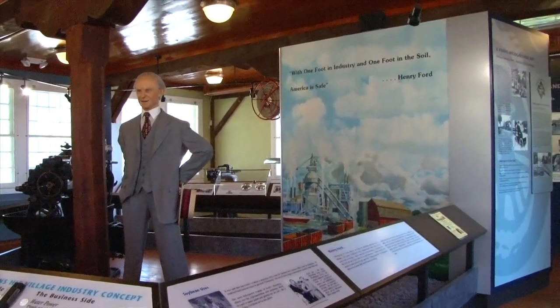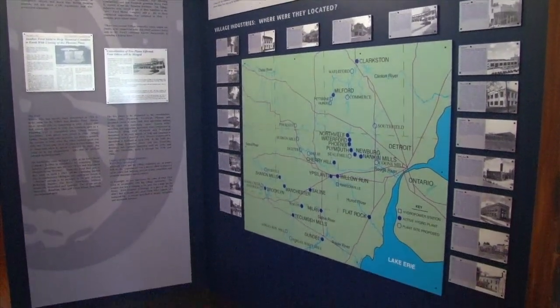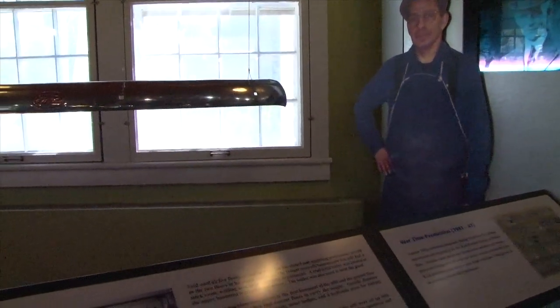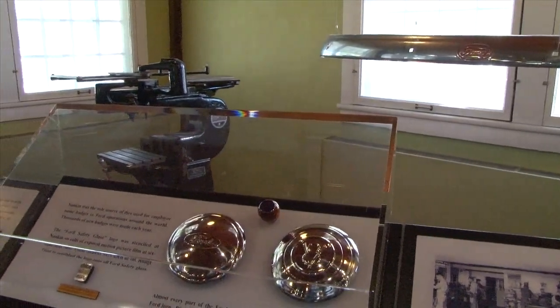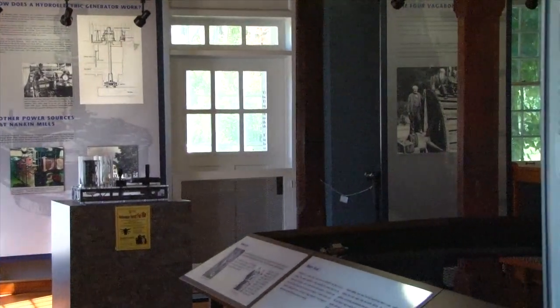He didn't want to really stay on the farm, but he didn't want people moving out of the country either. He thought it was a healthy way to live. So when he got this idea, he called it the Village Industries, and he decided he wanted to buy all these water-powered sites along the rivers and the rural areas out here. And he wanted to develop them into little factories so that farmers could stay on the farm, but then come and work at the Village Industries to earn extra money. So that would make a farmer's life easier, but they could stay out in the country where it was healthy to live. He had all kinds of social agendas in his projects that he did. So I thought Village Industries was a fascinating project of his.